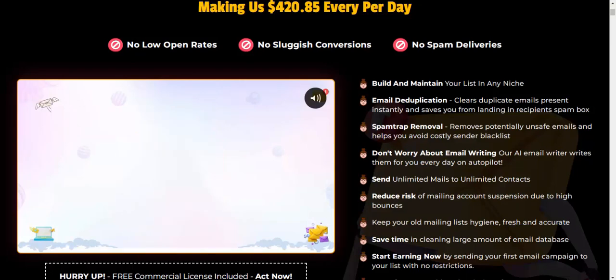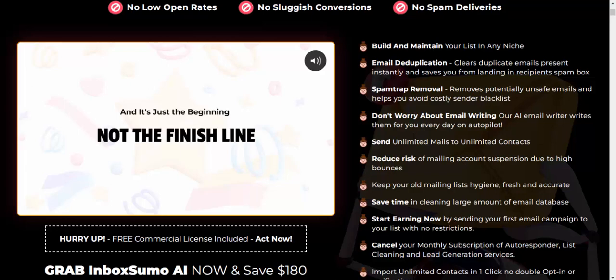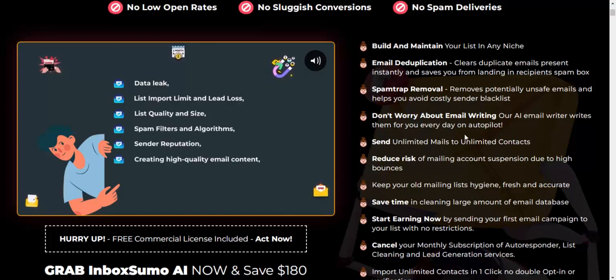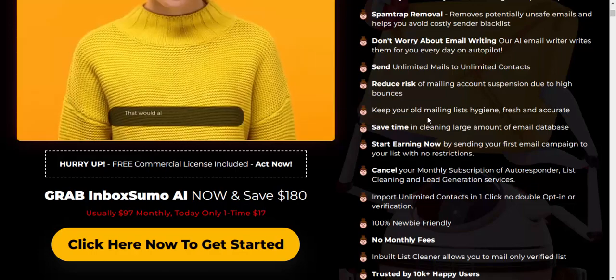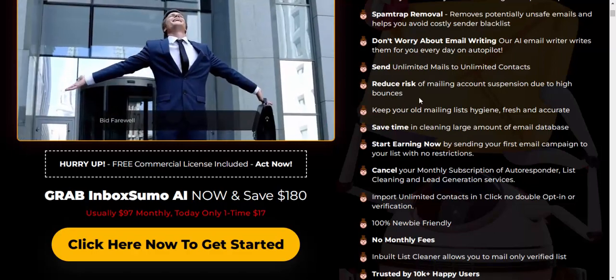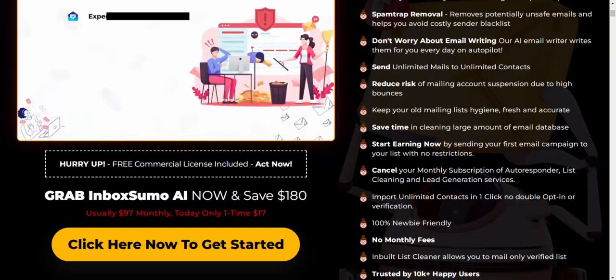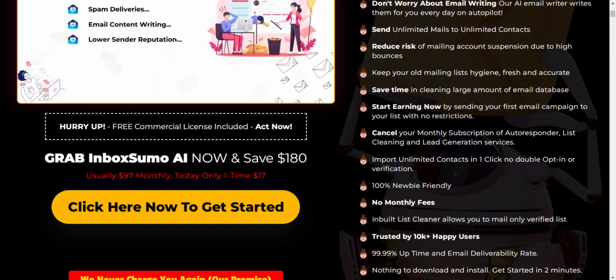Deduplication and spam removal, and don't worry, AI email writing will write emails for you every day on autopilot. Send unlimited mail and unlimited content. Reduce risks for your mail account and the suspension due to high bounce, and keep your old mailing list hygiene fresh and clean. Save time in cleaning large amounts of email.